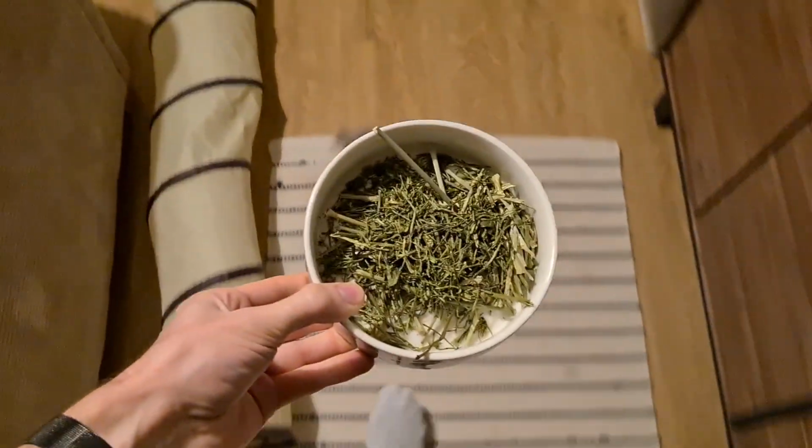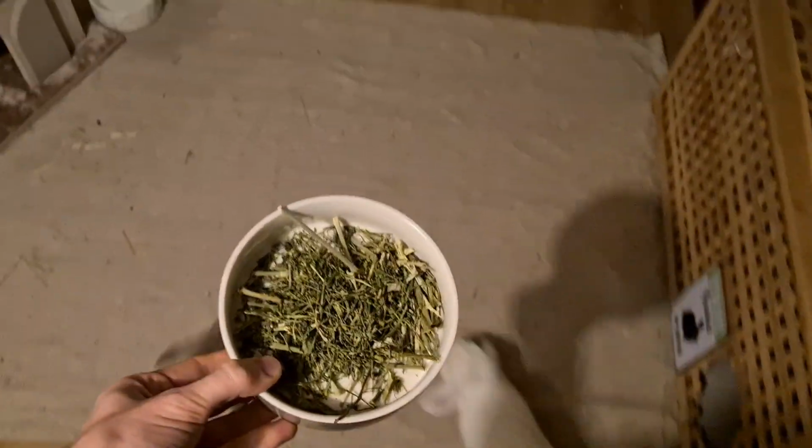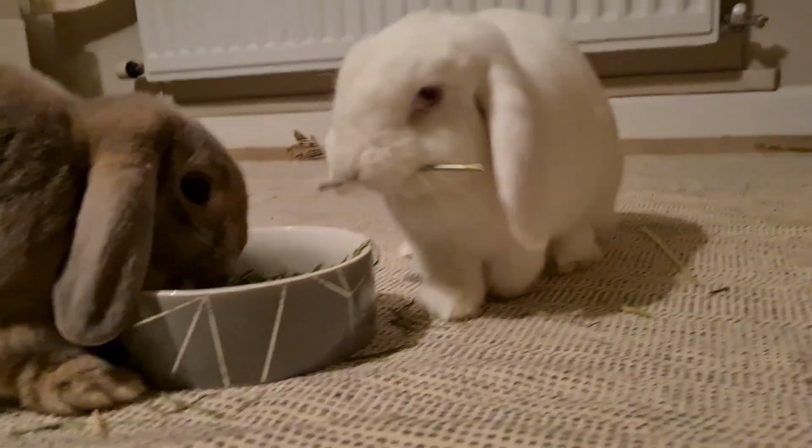Absolutely. It's time for a bunny breakfast. Whee! Yummy!